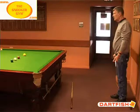So, what's the first point we worked on? We're going to work through these in logical sequence according to how they appear in the delivery of the shot. So, the first issue is extremely important: where you're standing behind the shot. In other words, standing behind the shot like this, what does it actually do? What benefit does it give you?